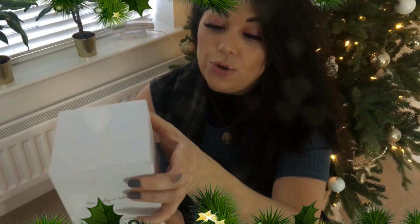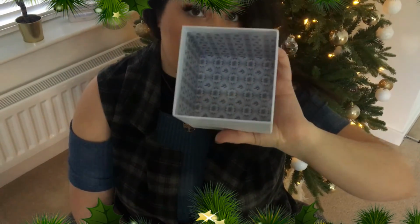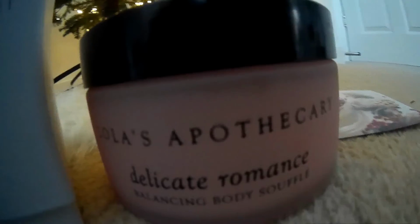The packaging is incredible. I quite like things that are quite simplistic, and it's literally a white box, and then it's got the gold writing on it. And then when you pull the lid off, I will show you what's inside. So the inside looks like that. There's a nice little pattern, and then inside there you get a little message, which is super cute. And that's just in gold as well.